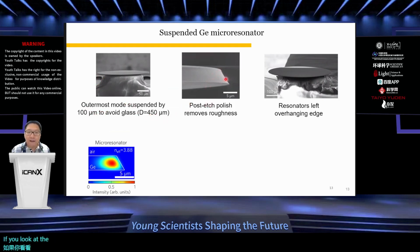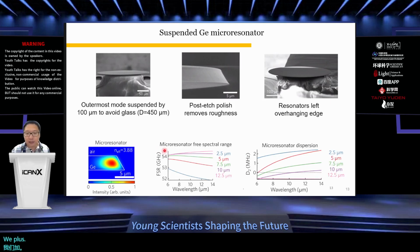If we look at the facet, it's very smooth, so there should be very little scattering loss. We can also control the microresonator position, so we place it at the chip edge, which makes it easy for the waveguide to couple the long-wave infrared light to the microresonator. We performed finite element simulation, which gives an effective refractive index of about 3.88. We plot the free spectral range and the second-order dispersion. From 7 to 10 micrometers, we have very low anomalous dispersion. This range is very good for frequency comb generation.